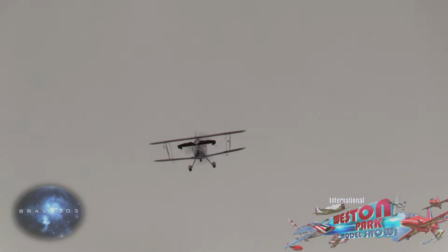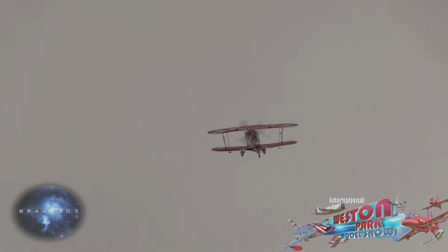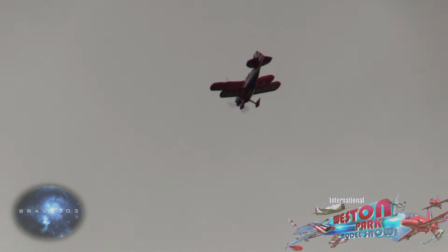This aeroplane, 18-foot wingspan. The S2S. Put a price on this, Ian. How much would this be? Galley? For 20 grand, more? 180,000, he's just told me, yeah. But it's all built by him. A wonderful, wonderful engineer.